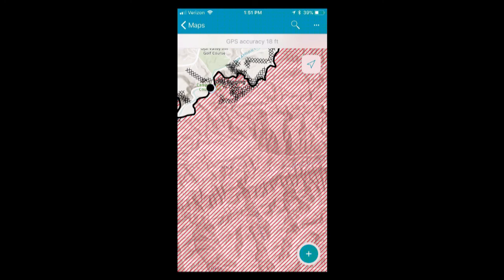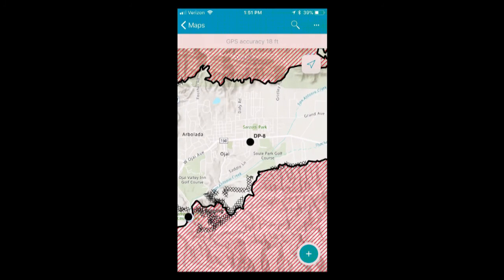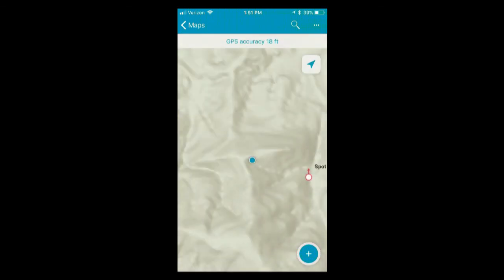All right, so a couple of other things. Obviously, part of the reason that you guys use Collector is because you have to do work out in the field and do data collection and inspection. So we've really taken a fresh look at the data collection experience. The first thing I'm going to do is center on my location here. And then you'll notice that I have this plus button at the bottom. One of the things that we heard was this is obviously a key capability of Collector, the reason the app exists. Make it easier to find.